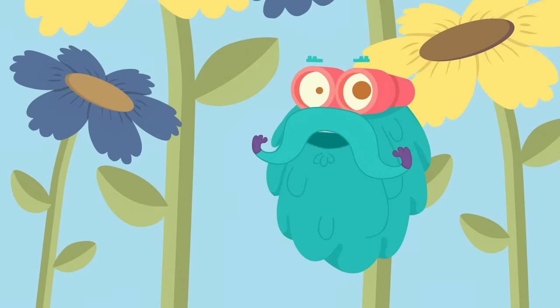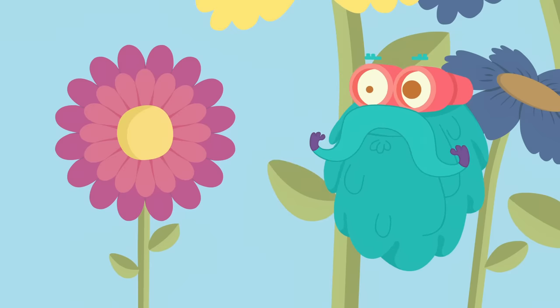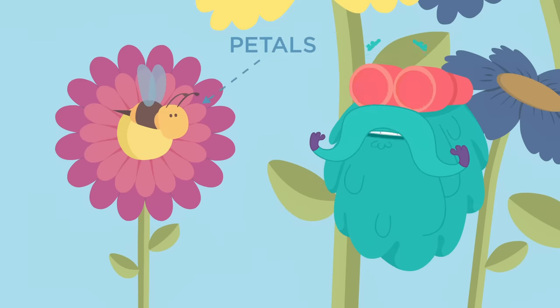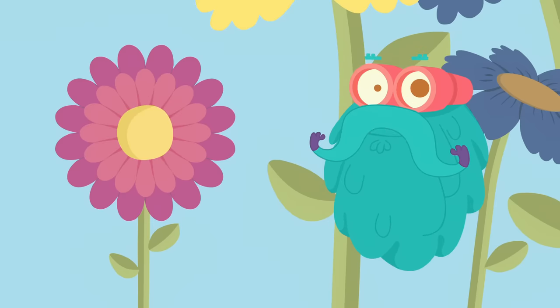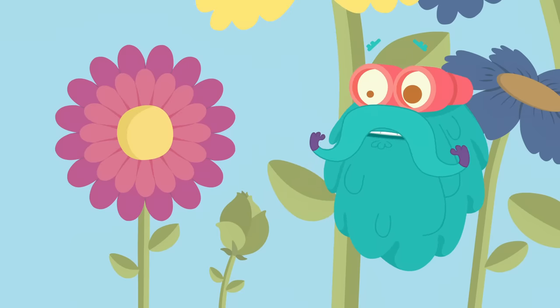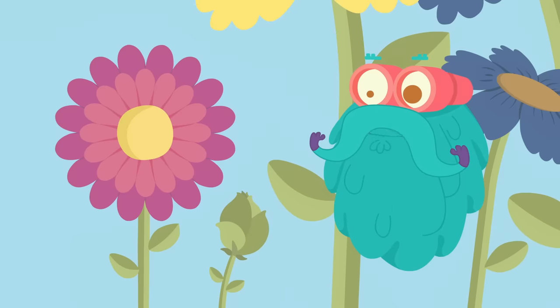Oops! I forgot to tell you about the petals and the sepals. A petal is a protective layer for the style and stigma. It's also the most attractive part of the flower. Petals attract insects and are usually the reason why we love flowers. The sepals are green leaf-like structures at the base of a flower, which protect the developing bud of a plant.